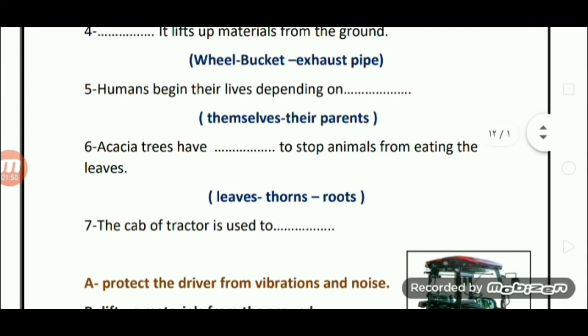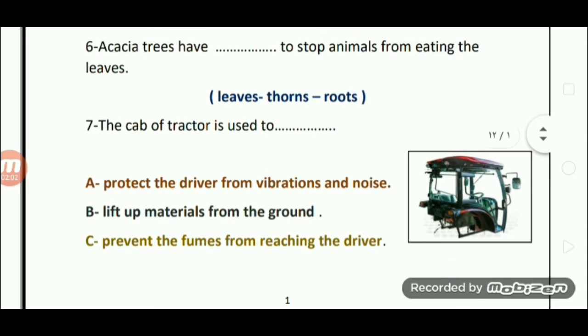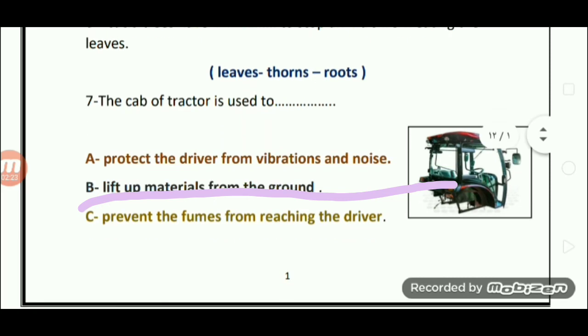Number six, acacia trees have something to stop animals from eating the leaves. Acacia trees have thorns. Yes. Number seven, this is a picture of a cab of a tractor. The cab of a tractor is used for what? It's used to protect the driver from vibration and noise, or lifts up material from the ground, or prevents the fumes from reaching the driver. Yes, protect the driver from vibration or any noise. Okay.